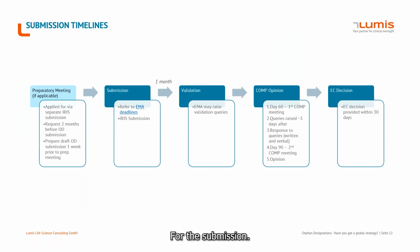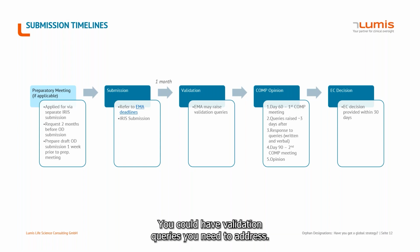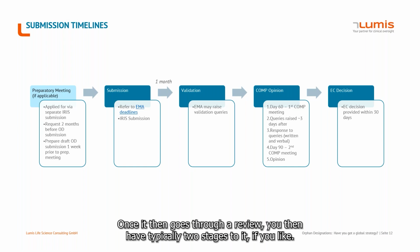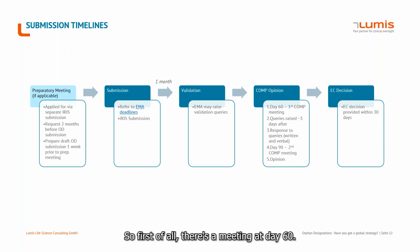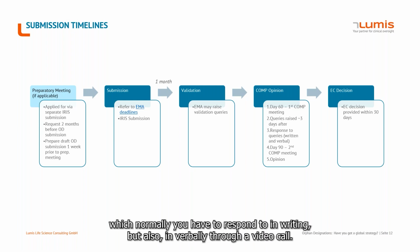For the submission, as I said, you make it through IRIS. It should be validated within about a month. You could have validation queries you need to address. Once it then goes for review, you typically have two stages to it. First of all, there's a meeting at day 60. And shortly afterwards, you probably will receive queries on your application, which normally you have to respond to in writing, but also verbally through a video call.